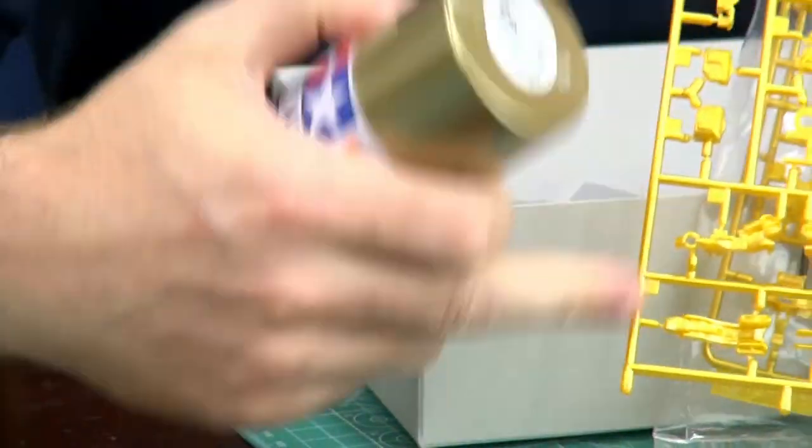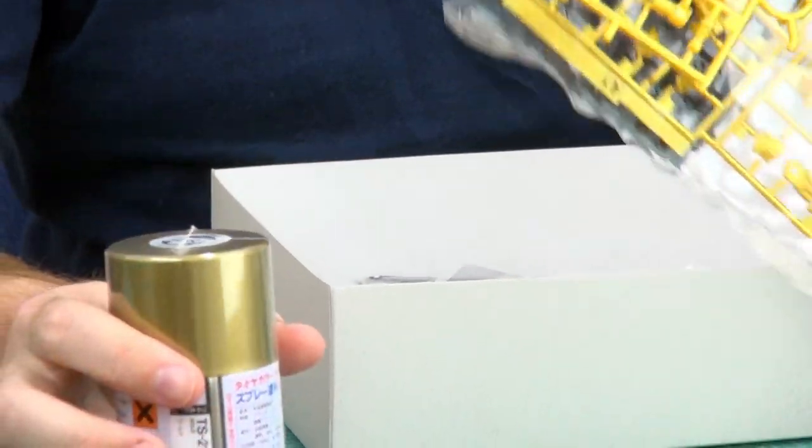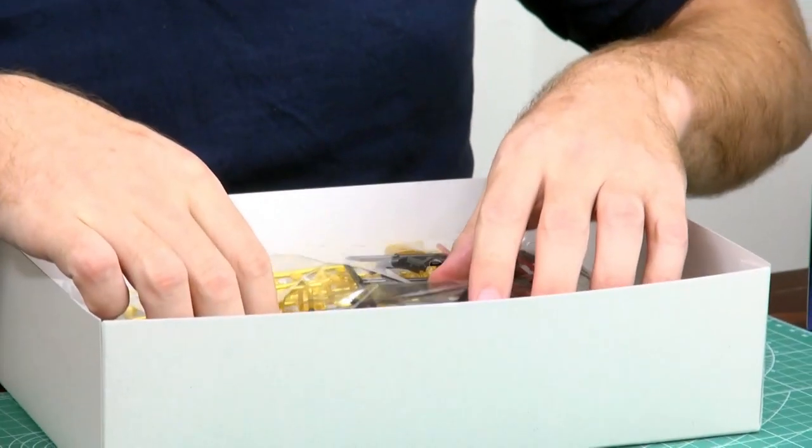But what I'm going to do is the old paint on the runner trick using the spray can. I will paint this whole runner, all the gold parts. I'll take it home and assemble it hopefully on Monday. And we'll come back next week and see just how good this baby can look. All right, so that's my assignment this weekend.